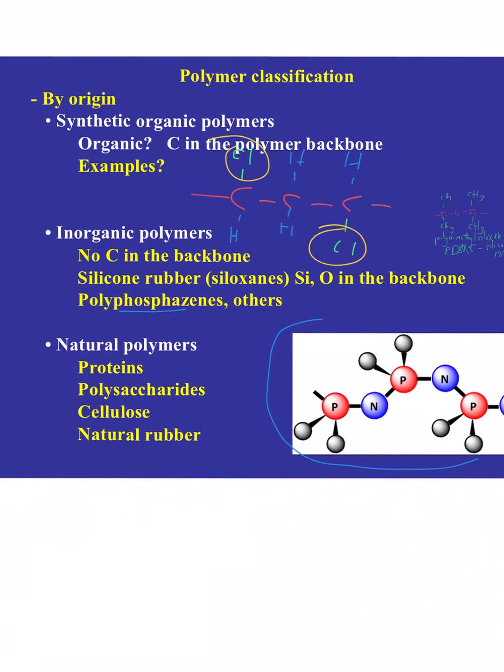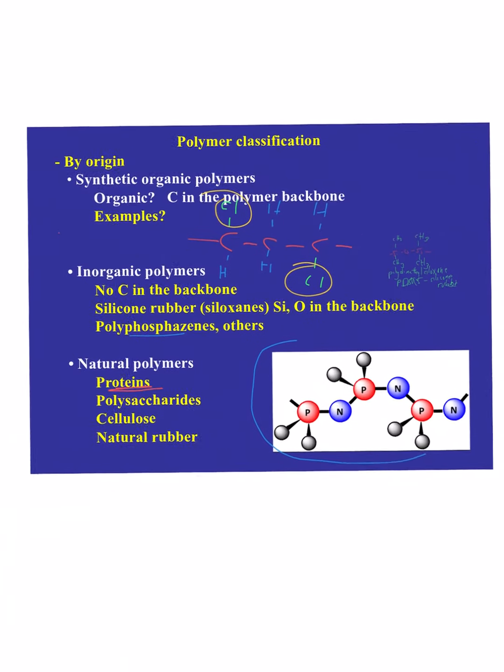And then we have natural polymers: proteins, polysaccharides, cellulose, natural rubber. All these things are also natural polymers. We don't normally think of proteins as being polymers, but if you take all the conformation away from a protein, you have a polymer. The distinction is the shape and how the side groups are presented. That's what makes it an active protein. Take all that away, and it's just a polymer. So it's accurate to call it at least a low molecular weight polymer.